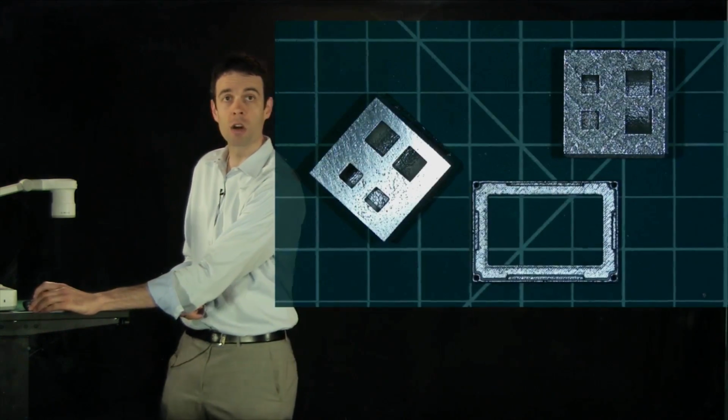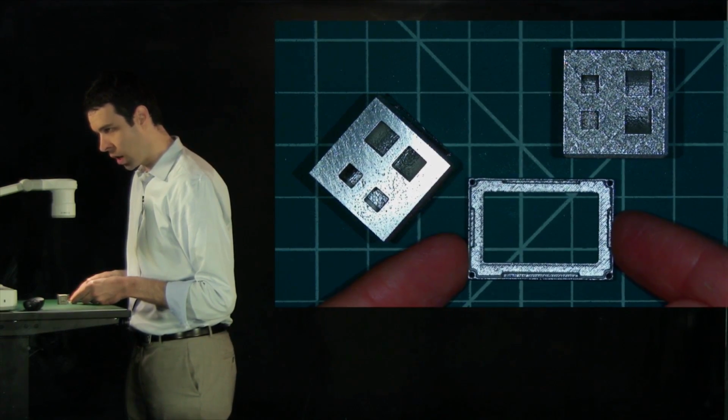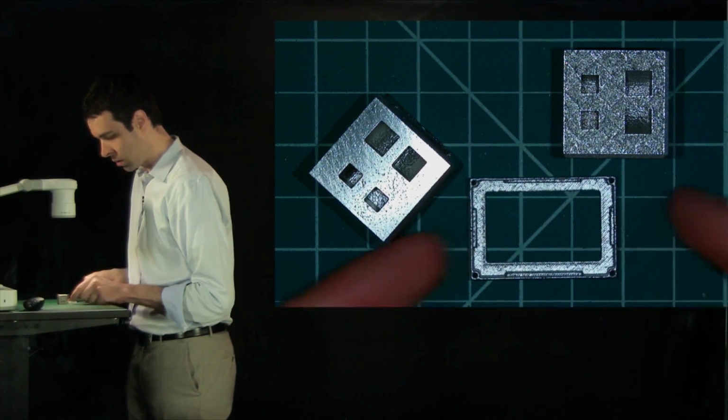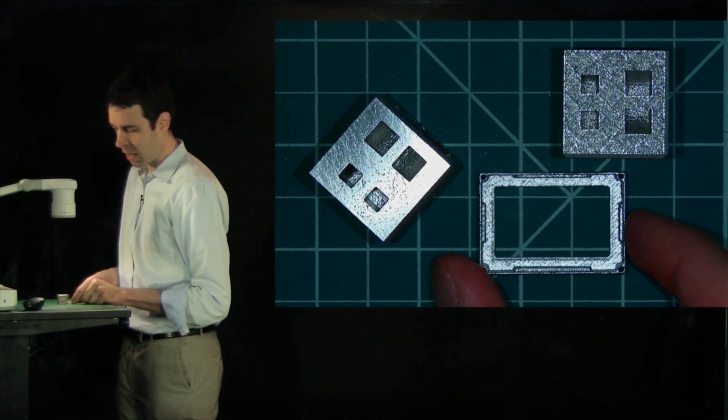I have a few parts here under the camera just to show you this little frame, which is made out of an aluminum alloy on an SLM machine. You can see the evidence of the diagonal melt tracks going back and forth to zigzag across the part. This part is very light and small, but probably takes tens of minutes to manufacture.